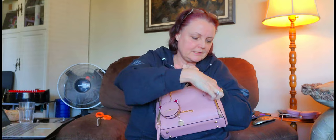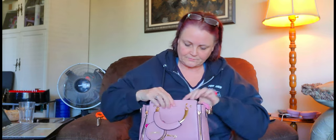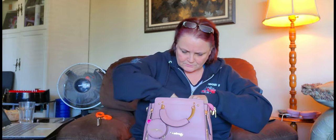Wow. Okay, so we've got two zippers here. One here and one here. They're just fake zippers. They're not functional. I mean, they're functional, but you can't put anything in there. They're for show. There's two pockets. There's one pocket on this side, one pocket on this side, and then there's a zipper pocket on this side. And then it comes with a strap. And then it comes with a little place that you can put business cards or something like that, right here. So that's cute. I like that.